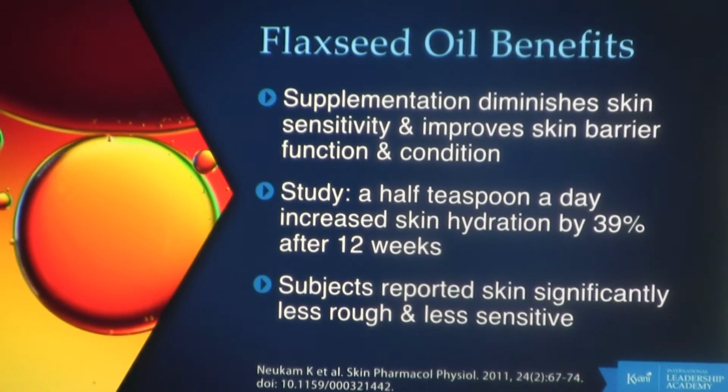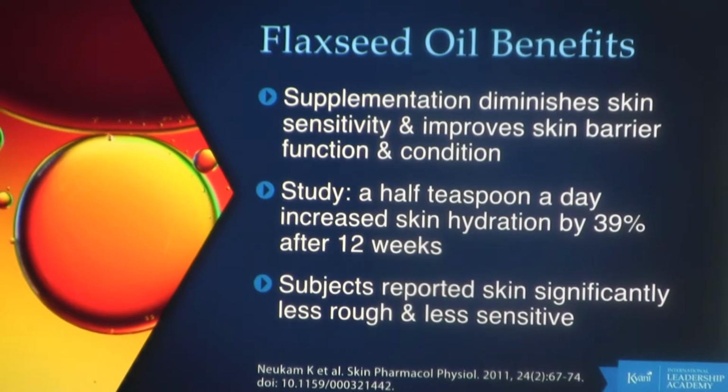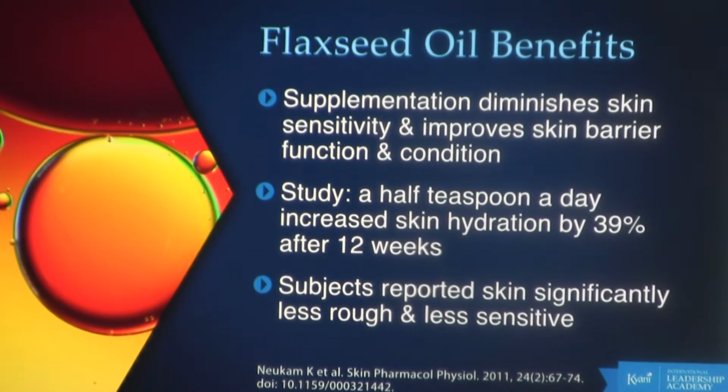So here's another study that looked at flaxseed, which is another source of omega-3 fatty acids. This study showed that supplementation with flaxseed diminished skin sensitivity and improved skin barrier function and condition. The study looked at half a teaspoon a day, and it increased skin hydration by 39%. That's quite a lot after just 12 weeks. And the subjects reported skin was significantly less rough and less sensitive.